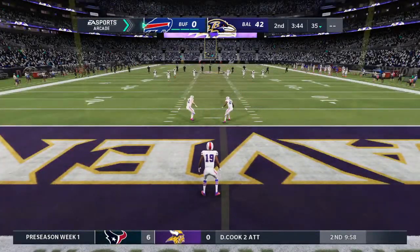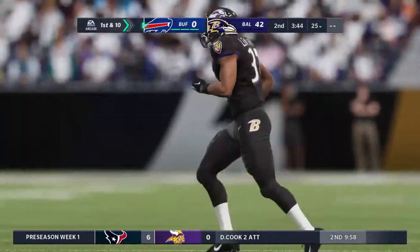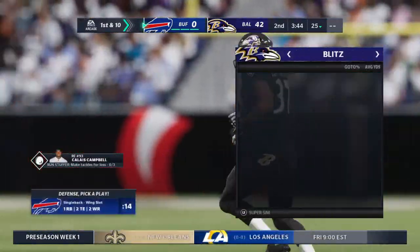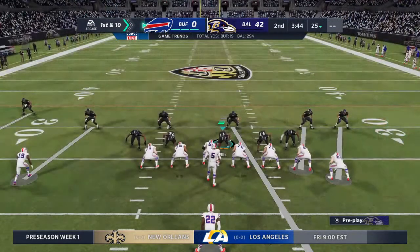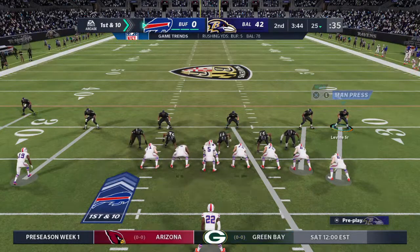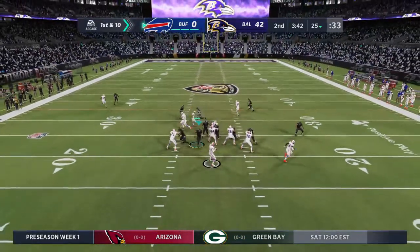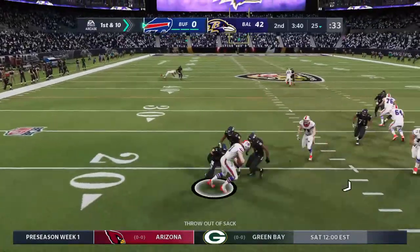And now the kick is away. Bills take over 1st and 10 at their own 25-yard line. The Bills come to the line to start their next drive. They just had that pick-6. I guess the only positive maybe of them returning that for a touchdown is this offense right back out onto the field to try to make up for it.